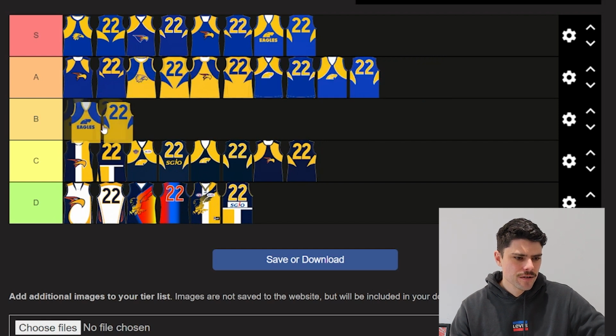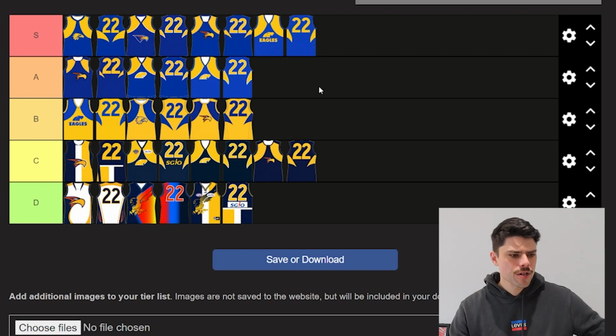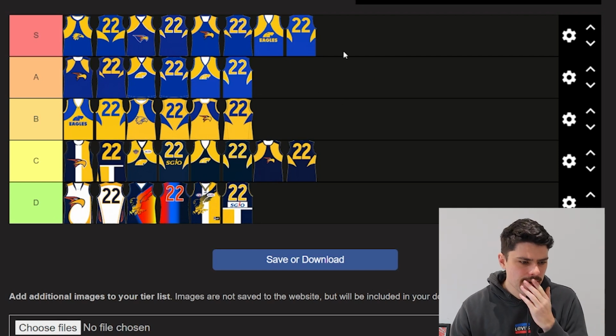I'm going to put the yellows in here because I don't particularly have a huge affinity with them. I didn't actually mean it to turn out this way, but there's a clear color blend here. So there's a couple of subtle differences here, but I suppose this is top tier. These are our premiership jumpers, except that one. We didn't win a premiership in that jumper. Not a huge fan of the yellows, so I think it's okay. The navy, I just never want to see us back in again.